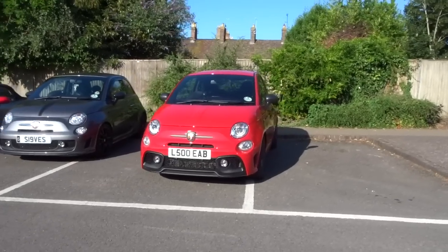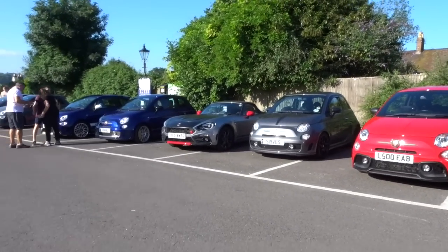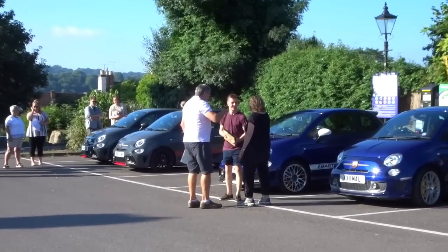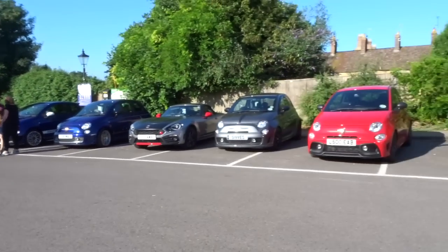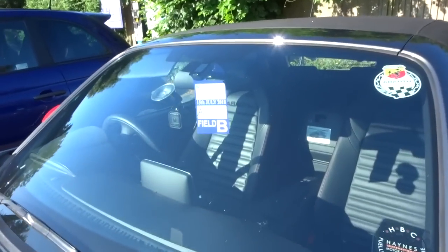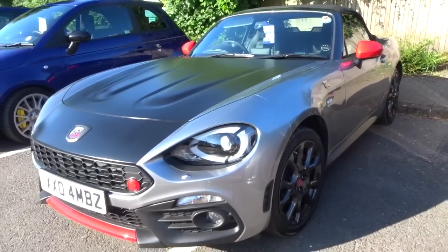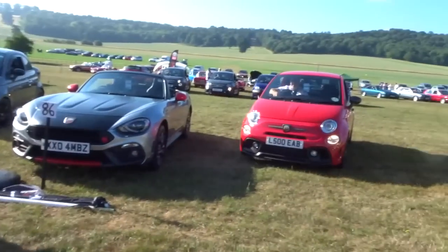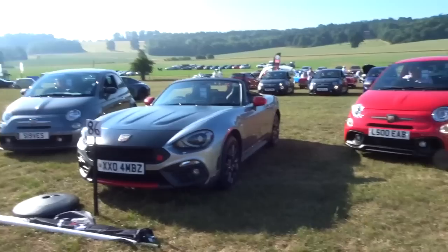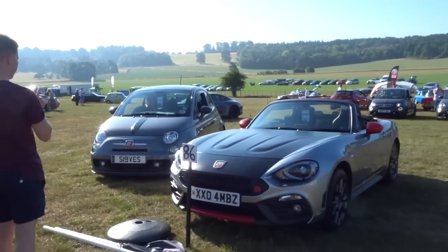All of us now. We've got a red one, another grey one, I'm the only spider, 2 podium blue and 2 Abarth 695 Yamahas. Nice little group so far. Now I've just been given my hanger to be able to enter the show, so let's get on the road and enter the show then. Organising the stand. They've drawn a plan and everything to park these up here.